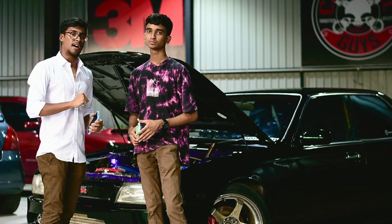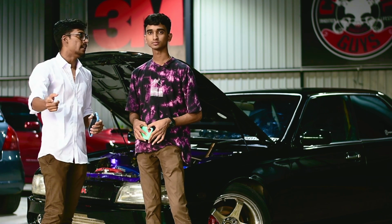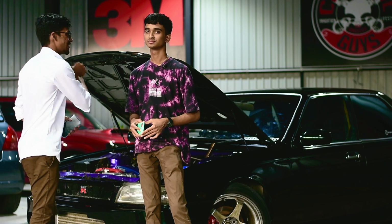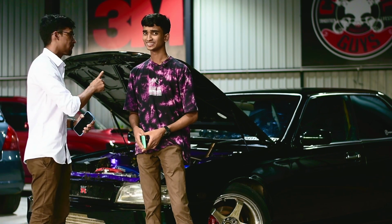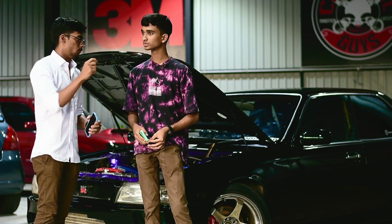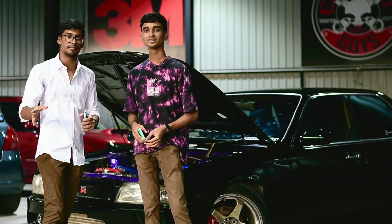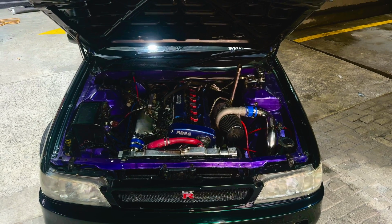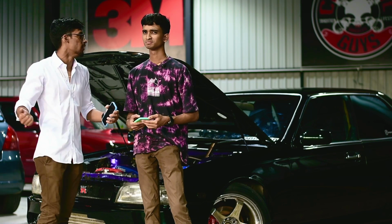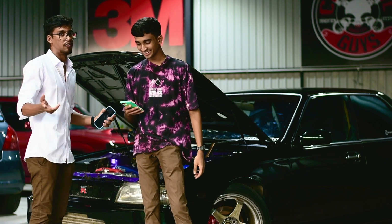So after that whole shebang, he later sold the RB25 and got the legendary RB26, which is in here right now. And it still has the same turbo setup from the RB20E, but it just has the legendary RB26. So pretty much you could say it's a GTR in sheep's clothing, right? Pretty much, yeah, except it's rear-wheel drive, not all-wheel drive, obviously.